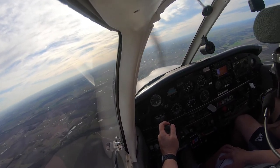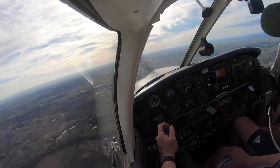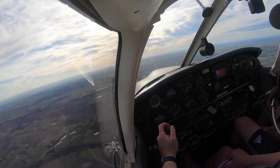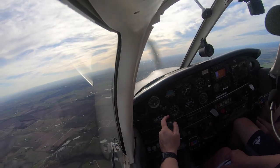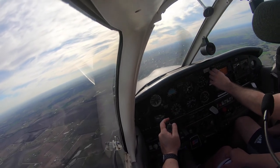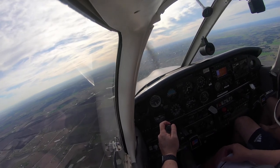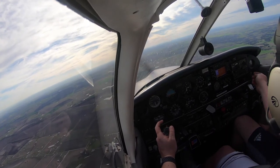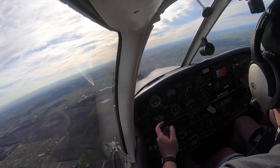Georgetown Tower, Archer 439054, 10 miles to the east, with information Victor, landing with touch-and-goes. Inbound for touch-and-goes landing, that's all right. Archer 439054, Georgetown Tower, squawk 0626. Squawk 0626, 9054. Perfect. So 0, 6, 2, and 6. All right.